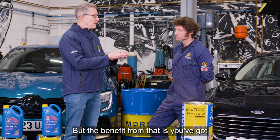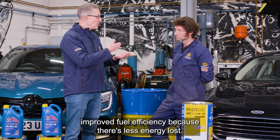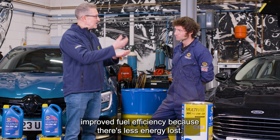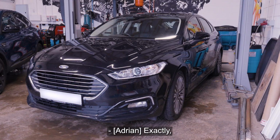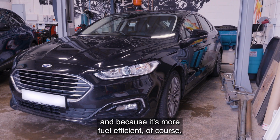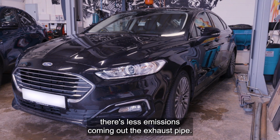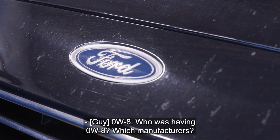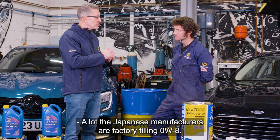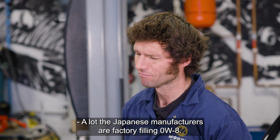But the benefit from that is you've got improved fuel efficiency because there's less energy lost. Because the oil viscosity is more like water. Exactly. And because it's more fuel efficient, of course, there's less emissions coming out the exhaust pipe. You're reducing CO2. 0W8, who's having 0W8? A lot of Japanese manufacturers are factory filling 0W8.